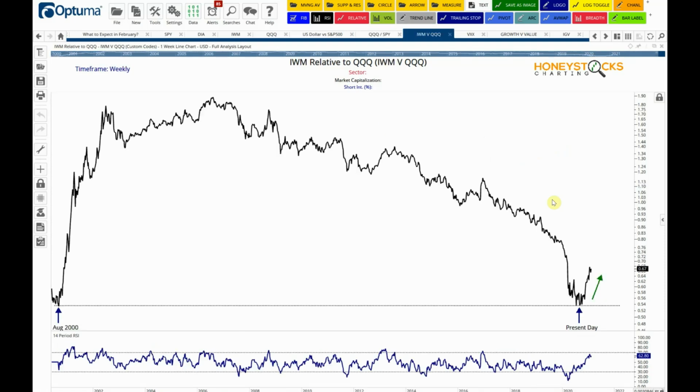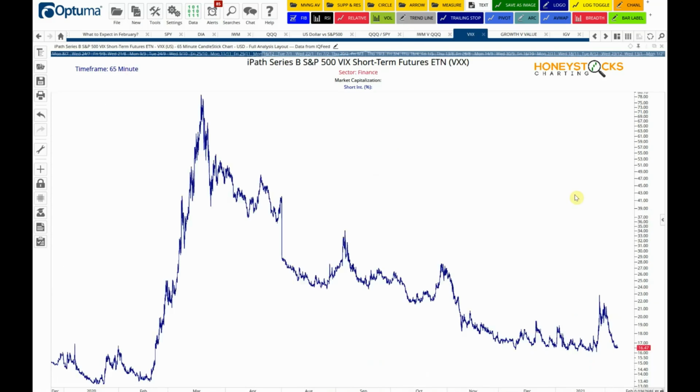Now, I use relative charts in a way that helps me to identify the areas that we want to be allocated to. This is a chart that was provided back in October. I posted this to social media saying that small caps are likely to start outperforming technology, which was the leader at the time. And again, what have we seen? We've seen a massive outperformance from the small caps. We're seeing a decline in volatility. Yes, we had a big advance in volatility a couple of weeks ago, but what's happened? We've started to decline again.